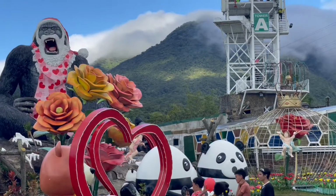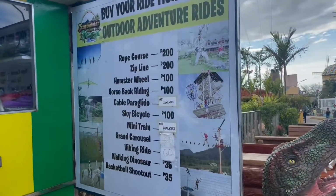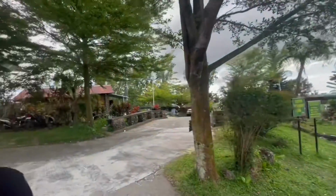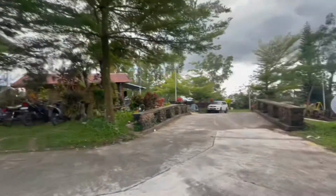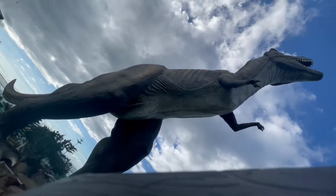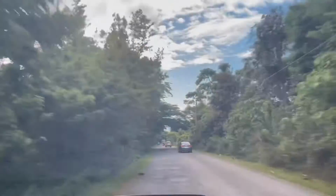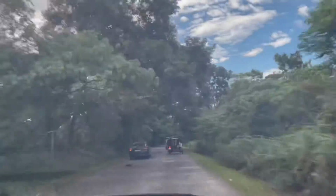You can see from here the King Kong and the mountain. And the zip line. Here's the price of the outdoor activities. You can take a screenshot. A tiny-handed dog versus a giant-necked giraffe. A T-Rex and a sauropod. It's time to hit back to the road. We're going to the Highland Resort. We're staying overnight in Batangan, Silay City.